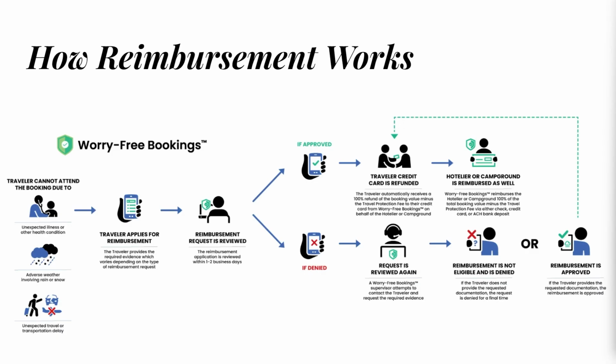So here's what the reimbursement process basically looks like, and we'll keep it pretty brief. When a traveler cannot attend the booking due to one of the protected reasons and has to cancel, they can apply for a reimbursement if they booked with travel protection. If they didn't, then you'll have to fall back on your own cancellation policies. If the guest doesn't have to cancel, then they simply enjoy their stay worry-free.